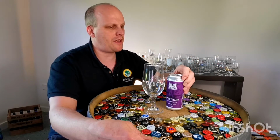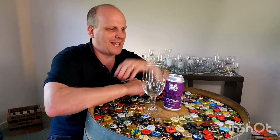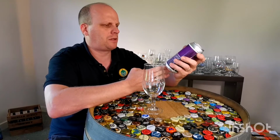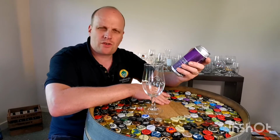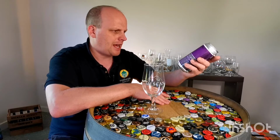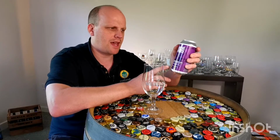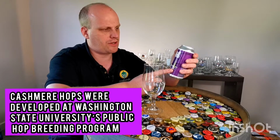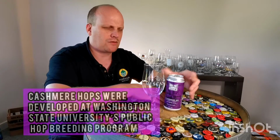This is Cashmere IPA from Widestreet Brewing Company in Ballymahon, County Longford. This is a beer that I was lucky enough to taste just as it was being canned, and the same batch I'm just about to have one now that I purchased the other day. It's only a month and a half canned at this stage, and it is a really nice IPA that showcases Cashmere hops. It's got Citra in there as well. Citra is a really great dual purpose hop.